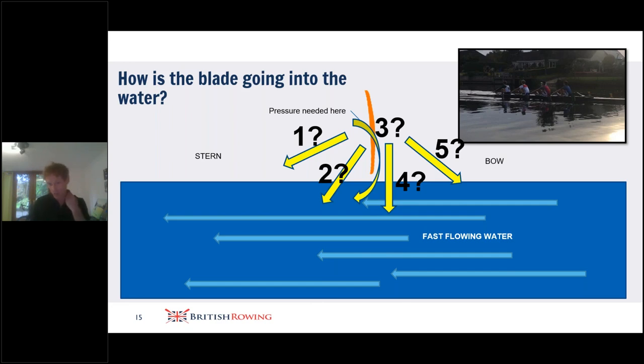So in your question panel, you can just put down what you think. What do you think is the best way? I know what I think, and that's what I'm going to deliver, but I'm interested to understand how other people may think about it. Maybe you've got a point you'd like to make here, but these are the options. Is it going to go route one, route two, route three, route four, route five? I tend to see all of these, and there are reasons why we might see these happening by accident as faults. But if you think about that fast flowing water, how's that spoon going to go into it?